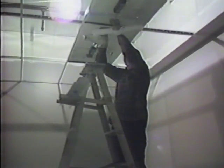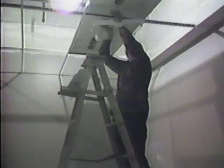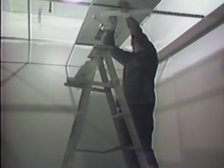And at that point, we are hoping that we'll be able to open up the building in the fall of this coming year. Okay, so it won't be open this summer, but it'll be open in the fall. Right. There you can see them putting up the lights.